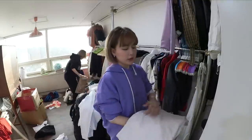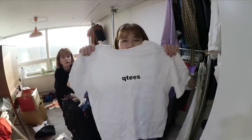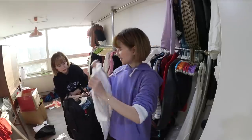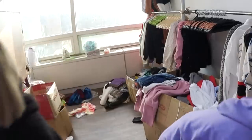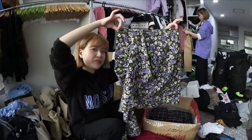Oh my god, remember this t-shirt that our cuties gave to us with our initials? Yeah, you definitely should save that. Hell yeah. This skirt is actually pretty. Should I keep it?